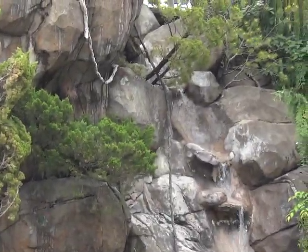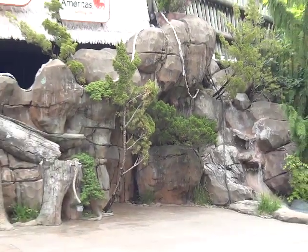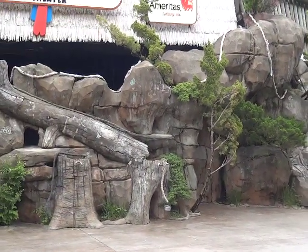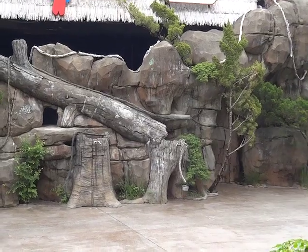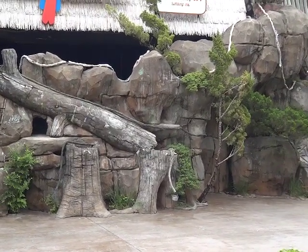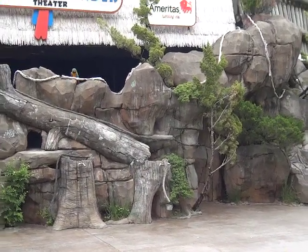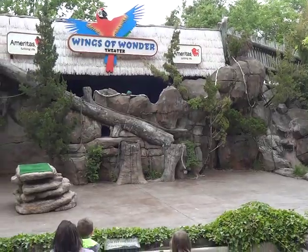Good afternoon, and welcome to the Emeritus Wings of Wonder Bird Theater. All of the animals you are about to see will be demonstrating behaviors that would help them survive in the wild. We ask that you remain seated for the safety of the birds flying in the theater. And now, please welcome the birds of the Cincinnati Zoo.